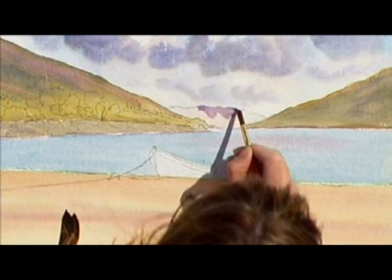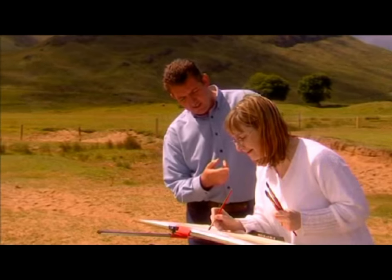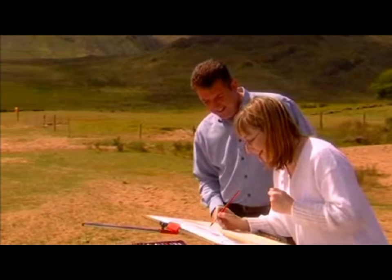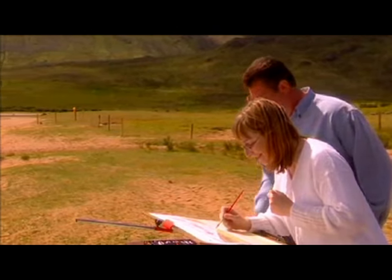It's literally a stain against the sky, isn't it? Are you going to keep all those brushes? I'm not sharing. That's terrible, isn't it?